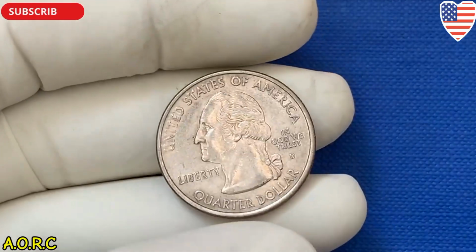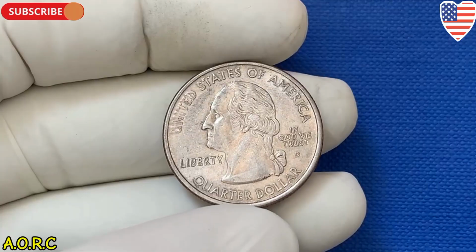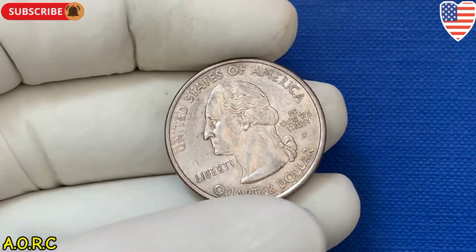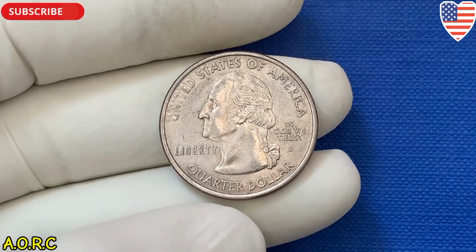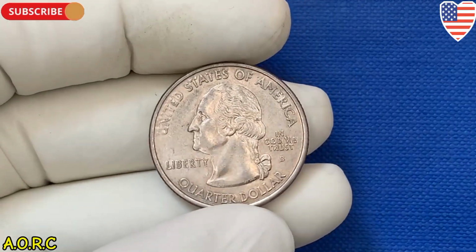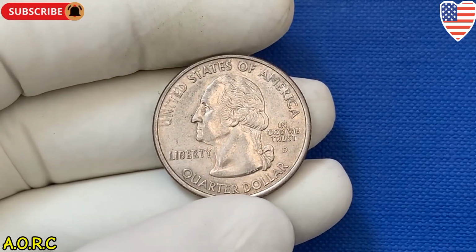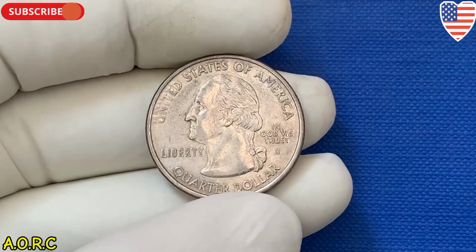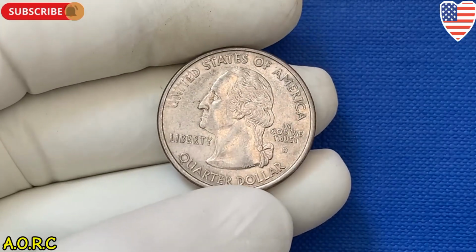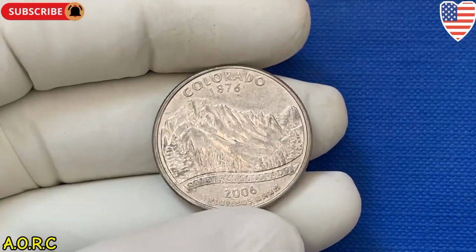The 2006 quarters were part of the groundbreaking 50 State Quarters program, a series that began in 1999 and ran through 2008. This program was launched to honor each of the 50 U.S. states with a unique design on the reverse of the quarter. In 2006, the featured states were Nevada, Nebraska, Colorado, North Dakota, and South Dakota. Each coin tells its own story, showcasing the rich culture, natural beauty, and history of these states.